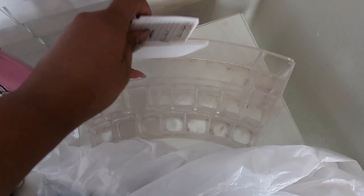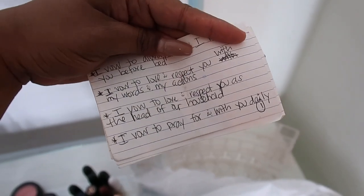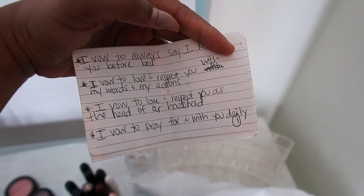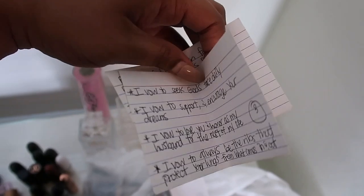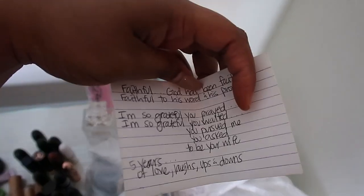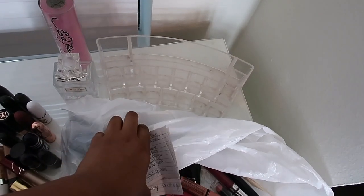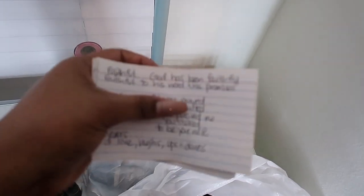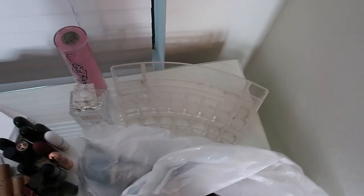But look what I found behind these lipsticks. I don't know how or when this happened, but these are my vows from our wedding that I wrote the night before because I was panicking. This is my little rough draft of the vows that I spoke at our wedding almost 5 years ago. I don't know if I just stuck them back there when we moved or whatever, but that was so nice. So definitely have to hang on to this. I thought that was funny.